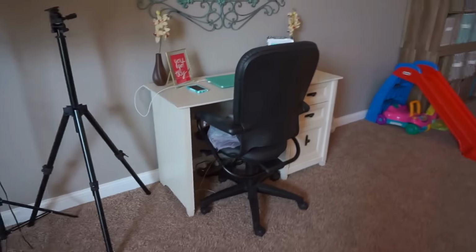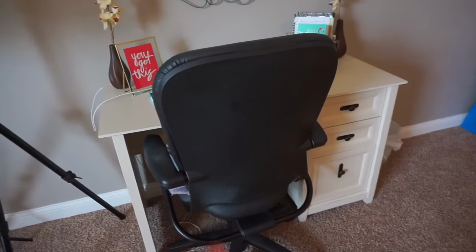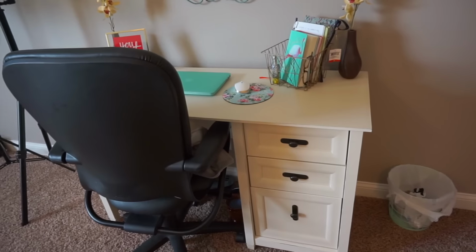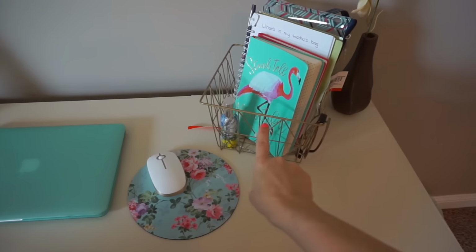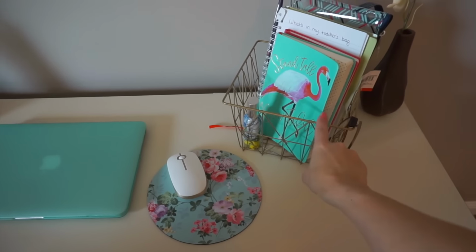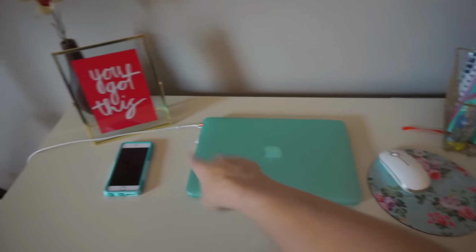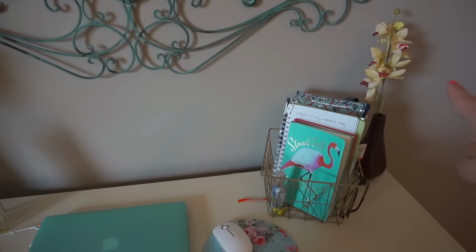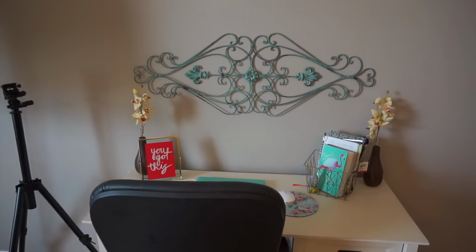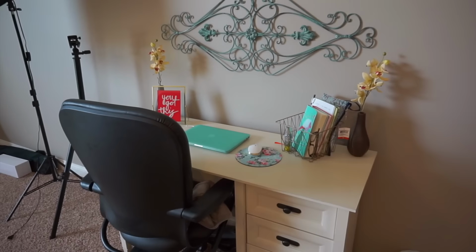And here is my desk. I actually traded this desk with a friend years ago, like probably seven years ago, maybe eight, and it was black, and I just recently had it refinished, and I absolutely love the way that it turned out. And I got most of the stuff at the Bullseye spot at Target, and that was at Target for $3. And this stuff was all just stuff I've had for years. And my notebooks are from TJ Maxx. But yes, I love this spot. It's my favorite place in the house right now.